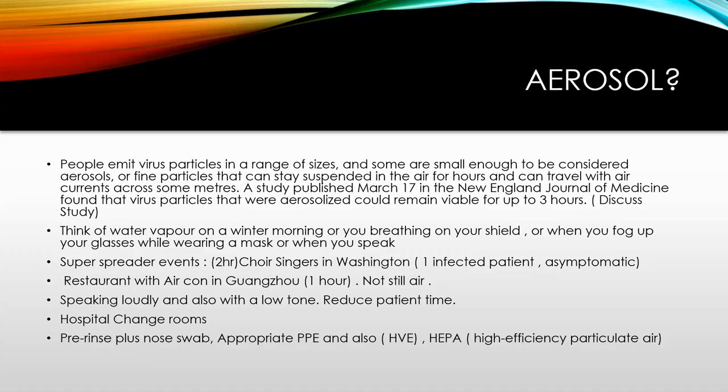So here's the debate about aerosol. People emit virus particles in a range of sizes, and some are tiny enough to be considered aerosols, or super fine particles, so they're lighter than 5 microns. There was a study, but this is not real life. The study was published this year, March 17th, in the New England Journal of Medicine. They made an artificial aerosolization of very high viral particle concentrations, and they showed that the particles were viable in the air for 3 hours, but this was not real life.